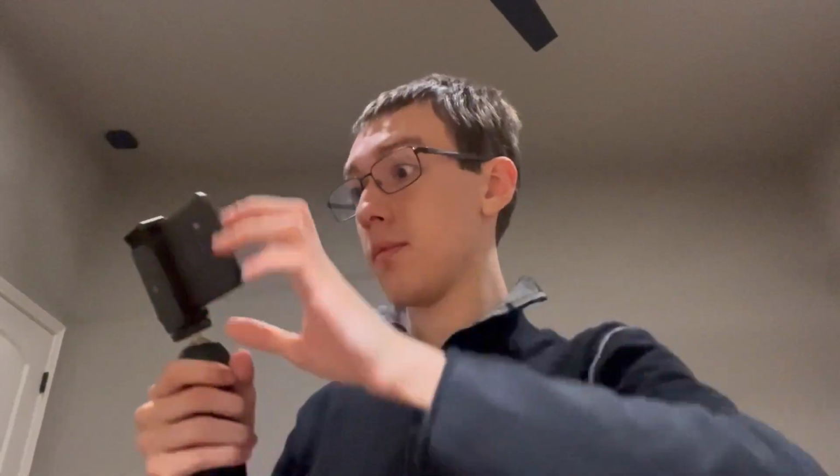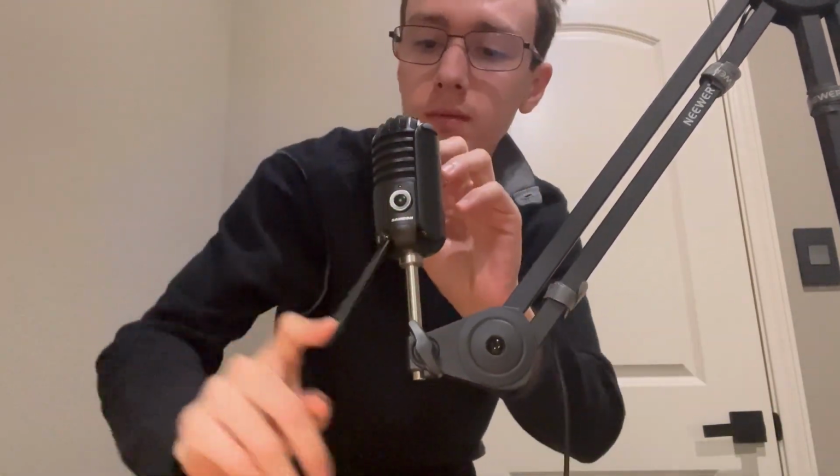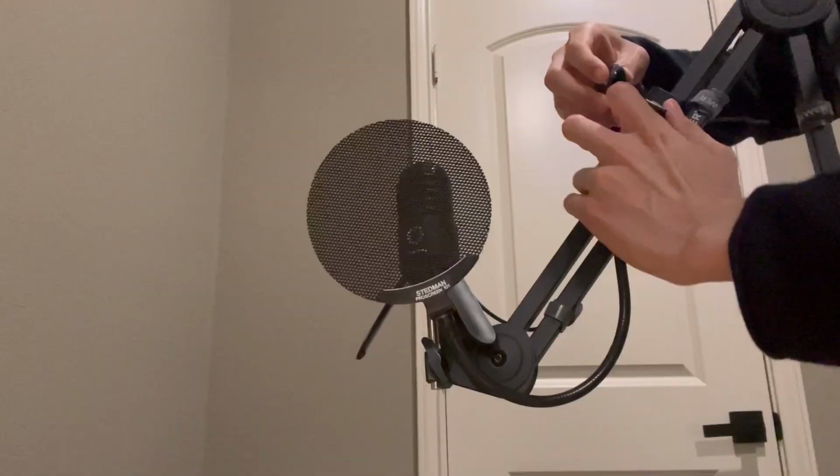But if you don't have an iPhone or an M1 Mac, you might want to look into getting an external webcam. It's a similar story for the microphone. The iPhone mic is totally usable for FaceTime calls, and if you're in a relatively quiet environment, you might be able to get away with using your webcam's microphone.